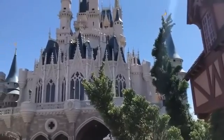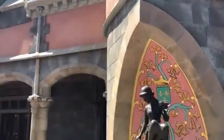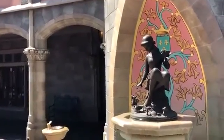Now here's another one of my favorites. This is the Cinderella Fountain. If you go behind Cinderella Castle, you're going to find a fountain with a statue of Cinderella sitting in the center of the fountain and a mural or painting behind her.